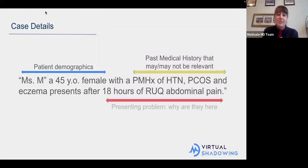And then the third component of this is why they're here, the actual presenting problem, the reason that they have come into the hospital or the clinic today. But again, ultimately, these are the three big components, right? Your patient demographics, the past medical history, as well as the presenting problem. But your one-liner should always truly just be a one-liner. It should be pretty succinct, just meant to give a framework for conceptualizing a patient before you dive into the details of what they're about. Okay.